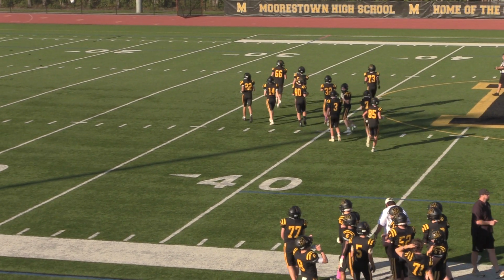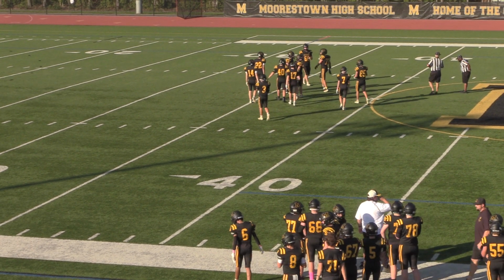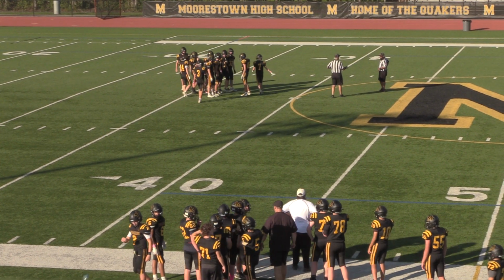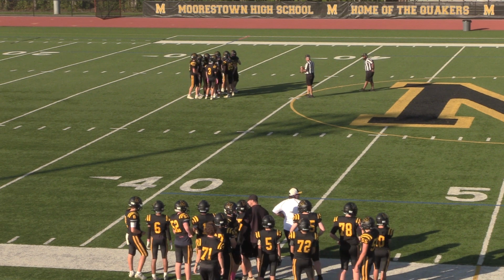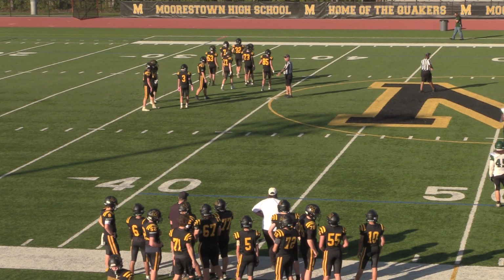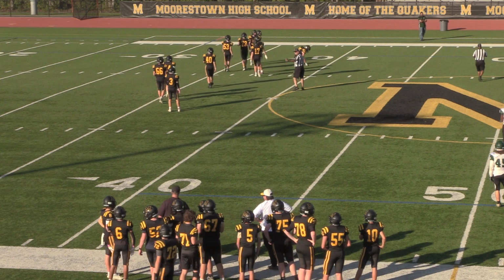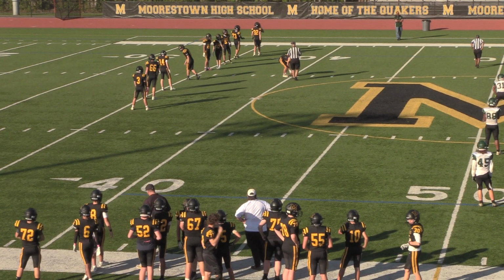Kickoff team taking the field. Nick Savalas with an active leg today in this game. Bring another kick opportunity. This time he's got to kick it from our own side of the field. No penalty to start us off on their side of the field.